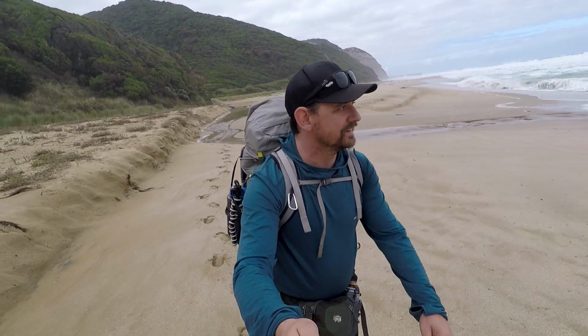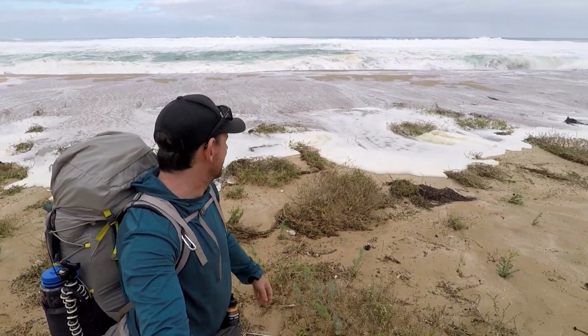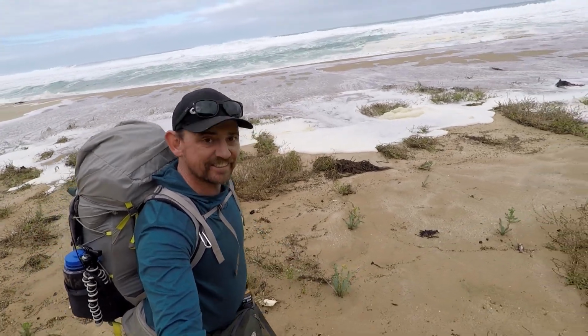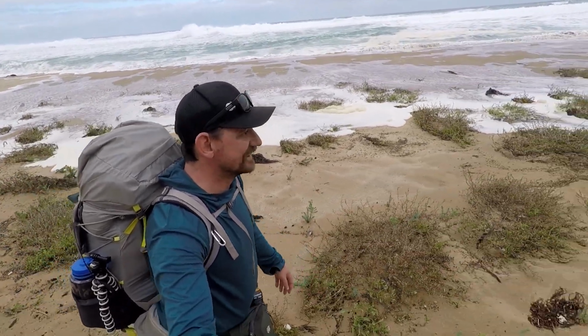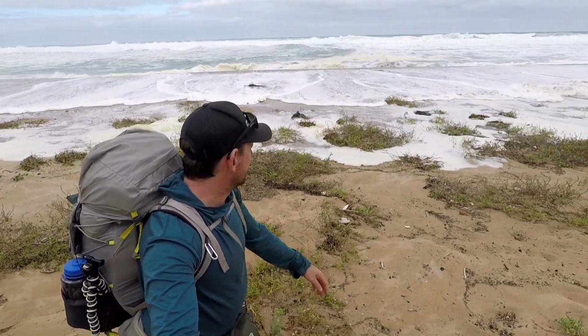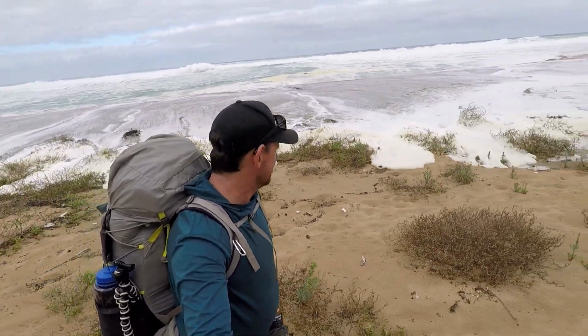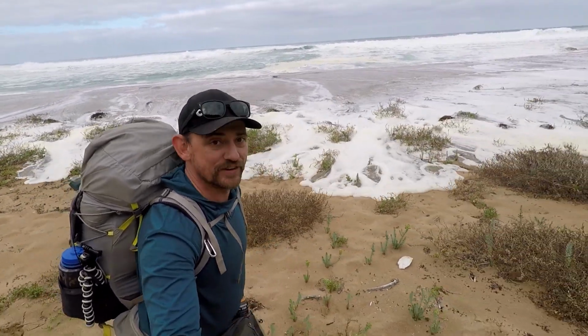Again, high tide means soft sand walking, but all part of it. Look at that, mate. That's like not 1 minute after I crossed, and the tide's already pushing all the way up here. Look at that. Woo. It's like it's trying to get me.